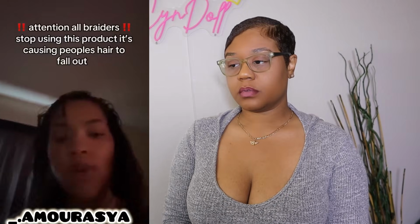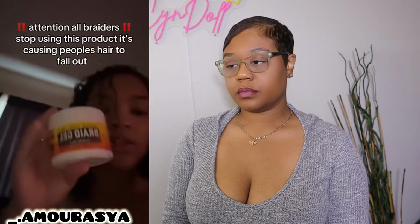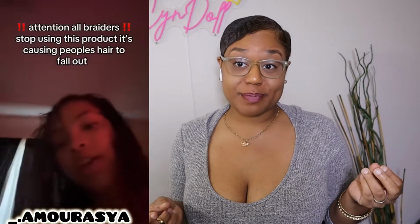Well, they'll tell you the reason they're using a large portion of gel is just to make the pattern neat. And she asked the question, what happened to grip? Those days they didn't even need gel, it was hair cream they'd just use to grease the pattern and all. Attention, our braiders, please stop using these. Stop using these.